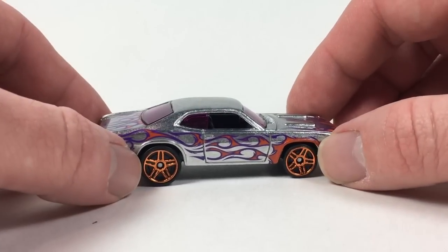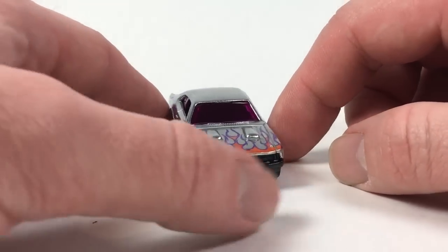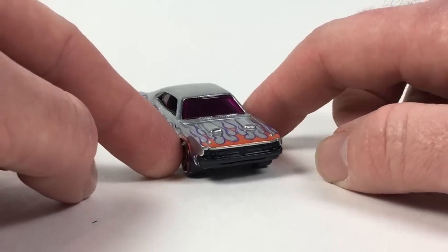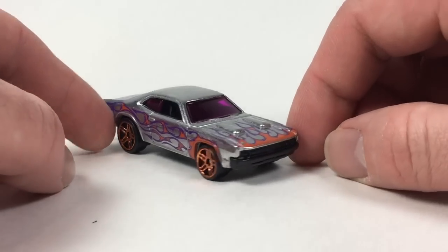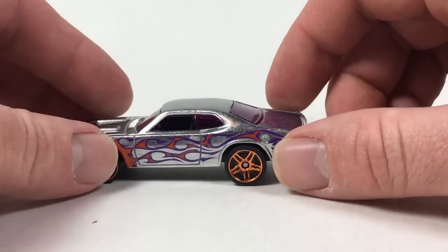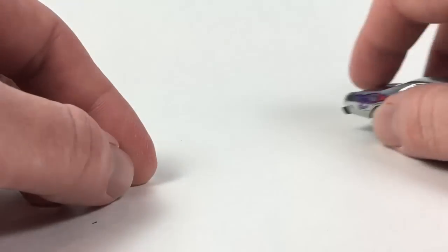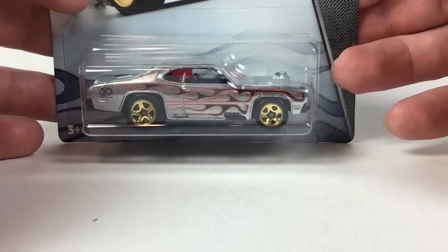This one is actually a 09 mainline debut. It has a bunch of mainline releases, last seen as a multi-pack exclusive in 2017. But again, all mainline stuff. No premium releases for this casting, and a pretty basic one. But there it is. I guess it's kind of cool. It hasn't been seen in 3 or so years, but yeah, kind of bland to me. I'm not a huge fan of it. So there's that. And then this one's kind of neat. This one is the Plymouth Duster Thruster.